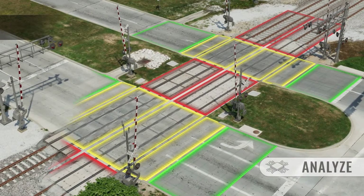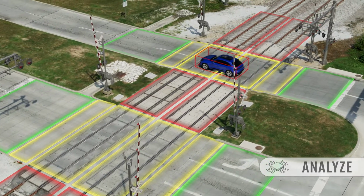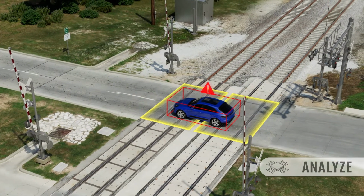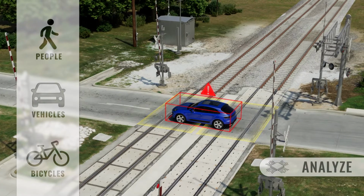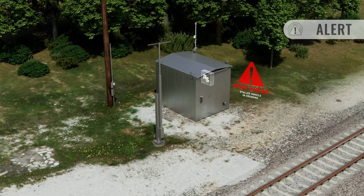Each of these zones along the right-of-way means something different to RailSentry. In this case, the system will recognize that a vehicle that was once moving is now stopped on the track. Pertinent objects are cataloged in RailSentry's object library and can include things like people, vehicles, or bicycles. When undesirable objects or conditions are detected, RailSentry generates the appropriate alert status as defined by the system.